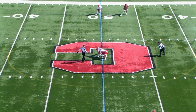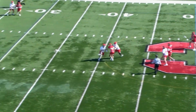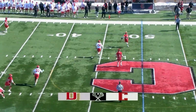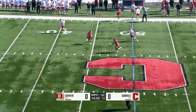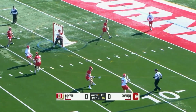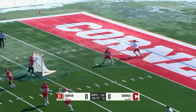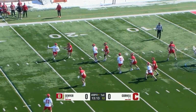An impressive showing for Cascadon last week against Lehigh. We're underway, and it's Krause who will draw first blood in the face-off battle, but nearly a turnover, as eventually Denver will secure the position. Kelleher. Momentarily, he had the short stick. It's going to be interesting to see who they match up with the short stick from the Cornell midfield.